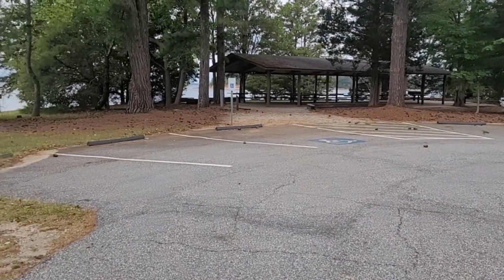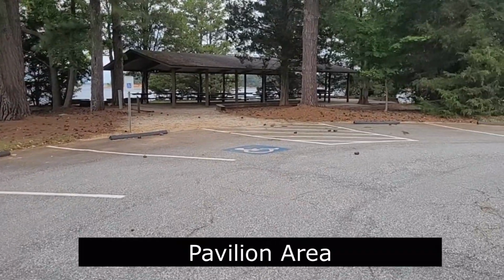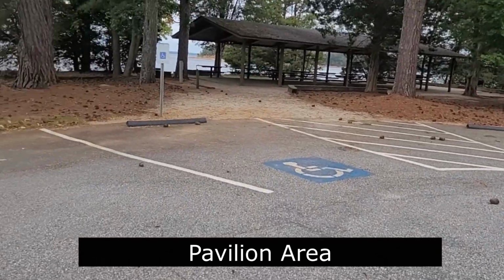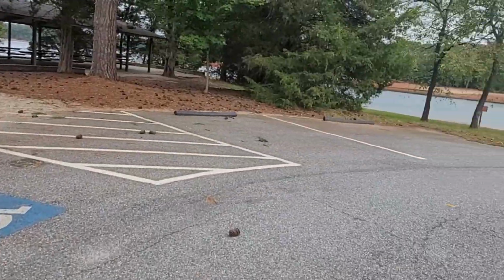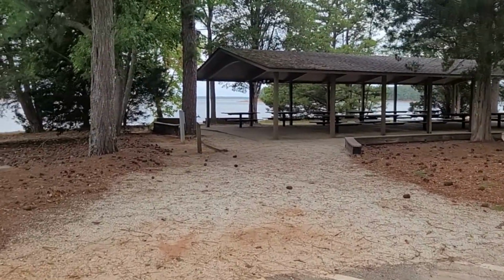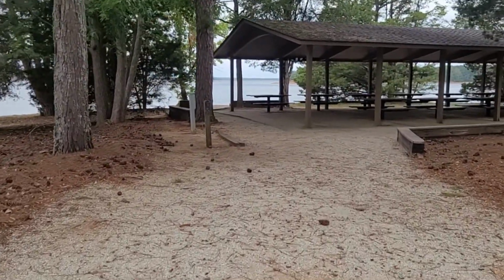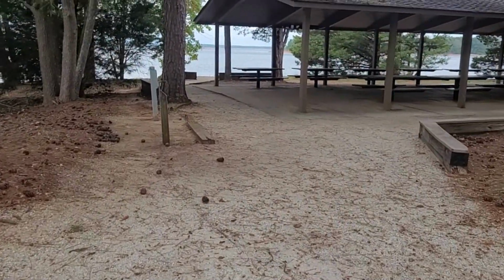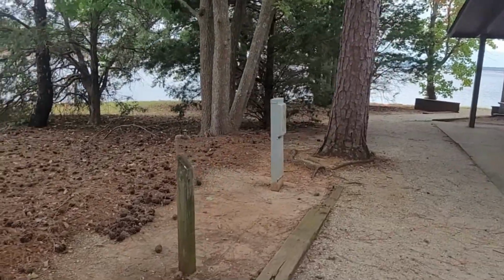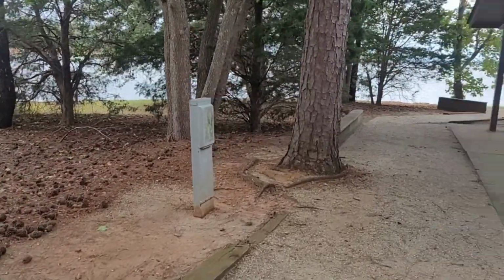All right, up on the point of this loop is the pavilion area and a couple of spots of extra parking. There's a handicap spot, but there's really 4 additional parking spaces down here. It actually has water and electric down here. If you had a really small rig, you could pull in here and back in here, but you also could use it for any power needs you might have while down here.